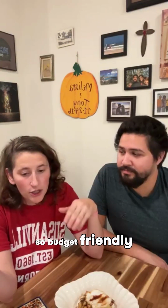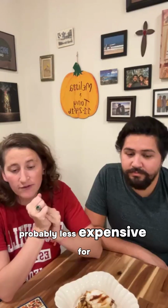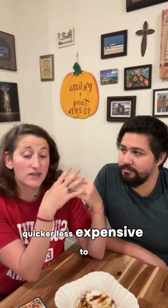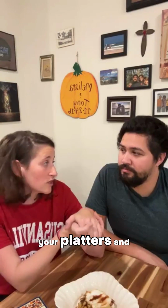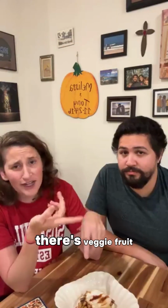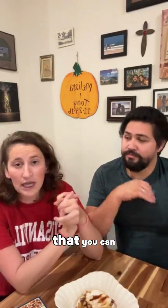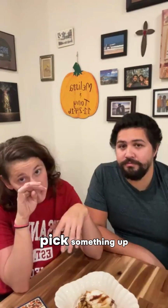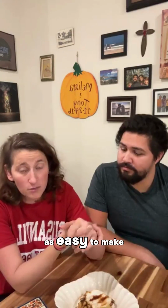So for budget friendly, you have to think, is it going to be easier, quicker, and probably less expensive for me to make this homemade? Or is it going to be easier, quicker, and less expensive to get a store-bought version where I just pick it up? That could be more towards your platters. I think we've all seen veggie, fruit, and charcuterie platters that you can get at the store. So depending on the size group you're cooking for, it could be a better option to just pick something up. Or if you have a large enough group, it could be just as easy to make it.